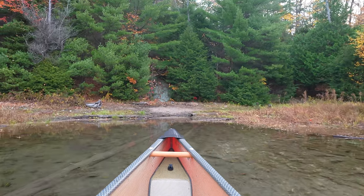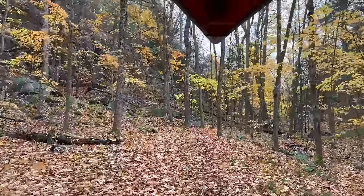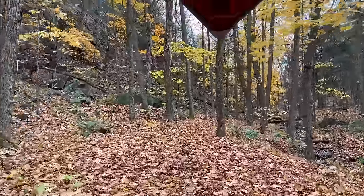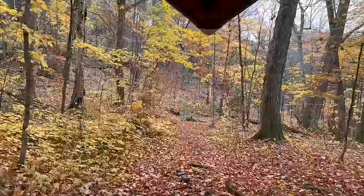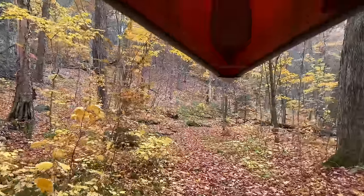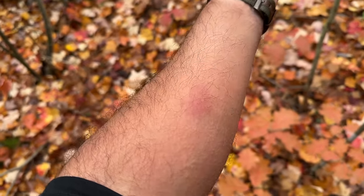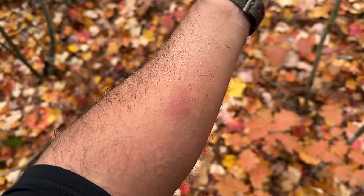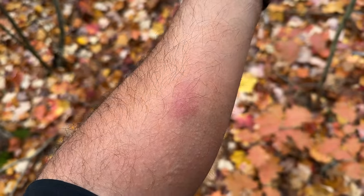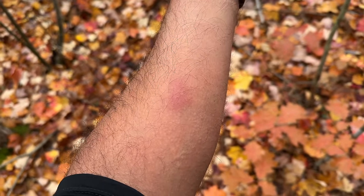This is my longest remaining portage of the trip at 1,300 meters. So good in here. I got bitten by something on my first day here. This is day 5. I've been scratching it, so it's a little red here. My arm's red, but it's still there, still very itchy. I hope this wasn't a tick. I didn't notice a tick on me. But yeah, a little bit concerning.